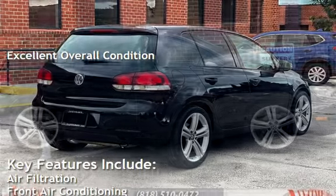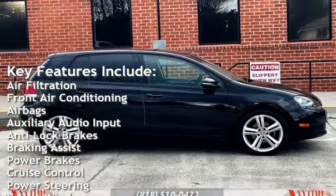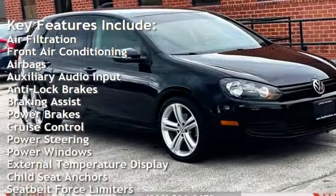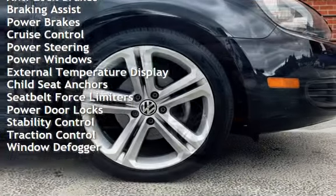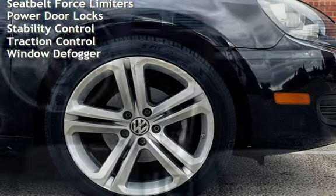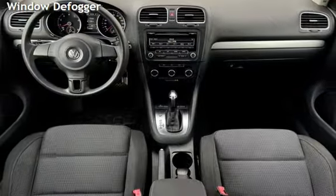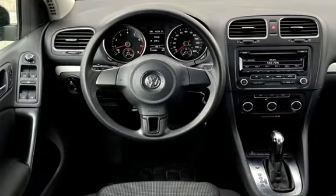Key features include air filtration, front air conditioning, airbags, auxiliary audio input, anti-lock brakes, braking assist, power brakes, cruise control, power steering, power windows, external temperature display, child seat anchors, seat belt force limiters, power door locks, stability control, traction control, and window defogger.